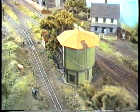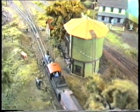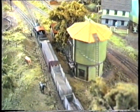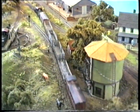And down past the enclosed water tank. The water tank is enclosed in this area, as anything up to 10 foot of snow can fall through the winter, and this would normally freeze pipes if the water tank was open.